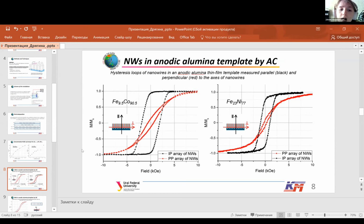of the wire. When a magnetic field is applied perpendicular to the nanowire axis, a significant decrease in the coercive field and remanent magnetization is observed. The observed anisotropy is the result of the presence of three main contributions: magnetocrystalline anisotropy, shape anisotropy, and magnetoelastic anisotropy.